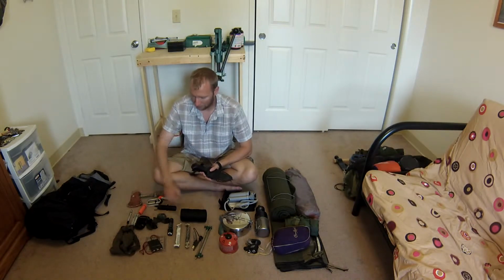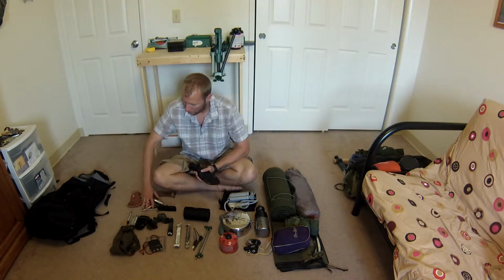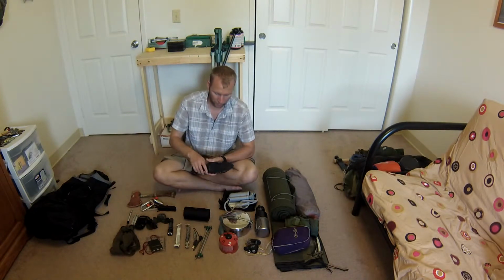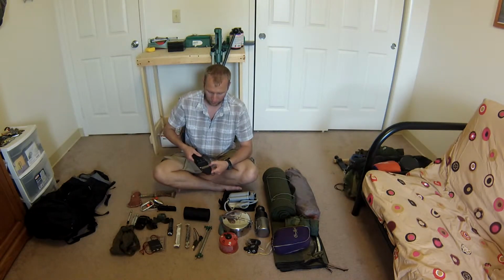Usually, I don't always take this with me. A lot of time I'll just have like 200 feet or whatever on my EDC coiled up. And then it's there, but I also have some on my knife sheath. Also a magnetized needle, so I can use that as a compass or for some heavy duty repairs. But this is my BK2.